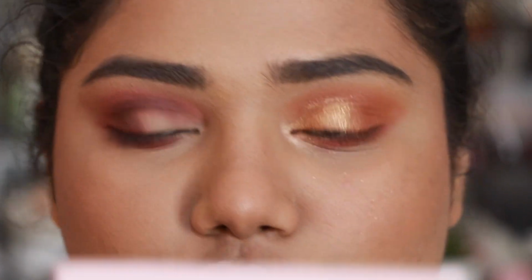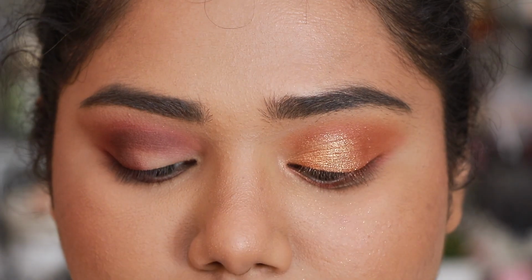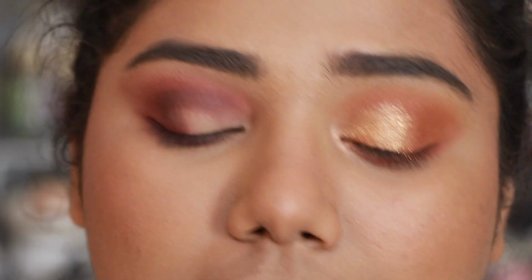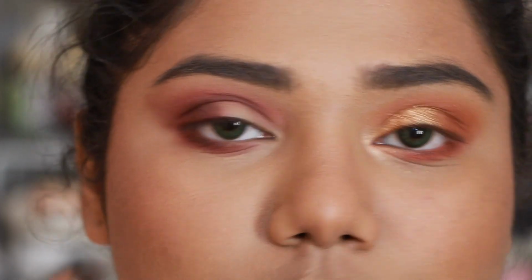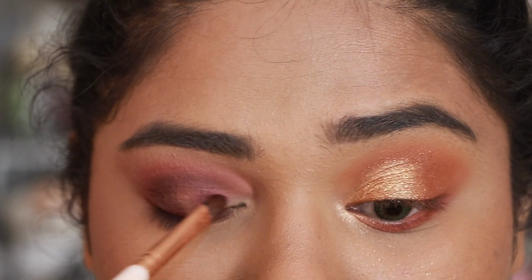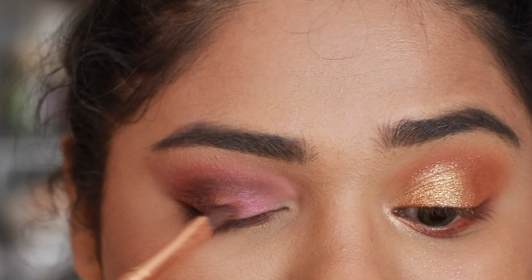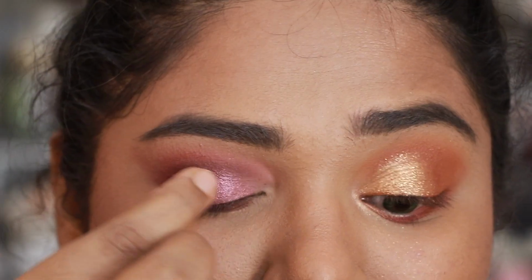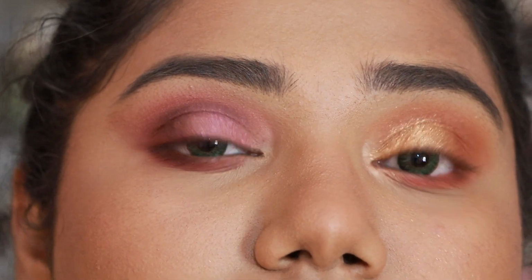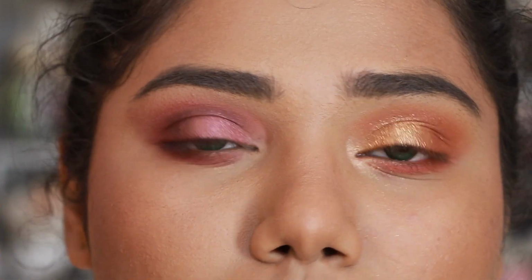So I'm gonna take this shade, which is called Berry. This particular shade. Use my brush first. We'll see how it performs with the brush, and then I'm going to apply the same shade with my finger, and also show you the swatch. So, it has a very light sheen to it. That's how it looks with my finger application. Definitely gives a lot more pigment if you use your fingers compared to a brush.